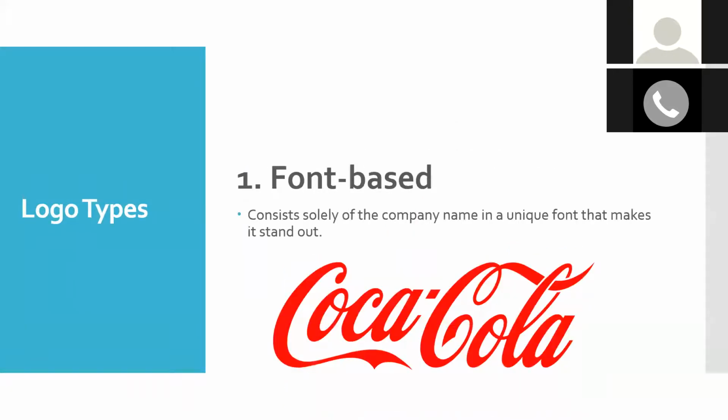Now, when we talk about logo types, the font-based one is one that a lot of people like to use because it has the company name in it. It's usually just the company name, but it's some stylistic font that really stands out. So Coca-Cola is the one that we typically see a lot of. Dr. Pepper, if you're from the South like me, I'm from Texas, so Dr. Pepper's kind of my go-to thing.